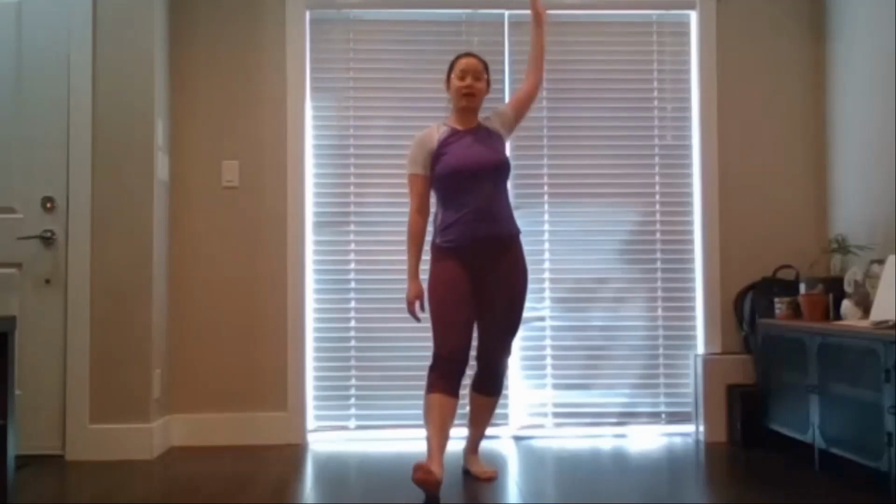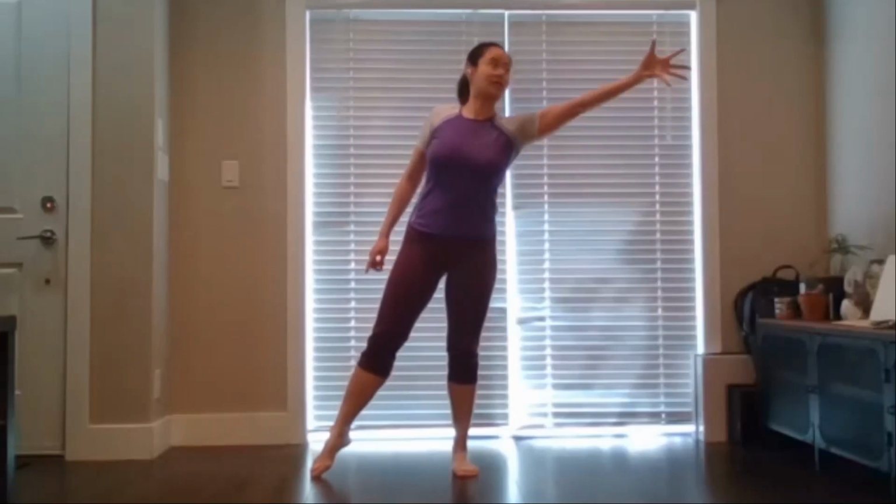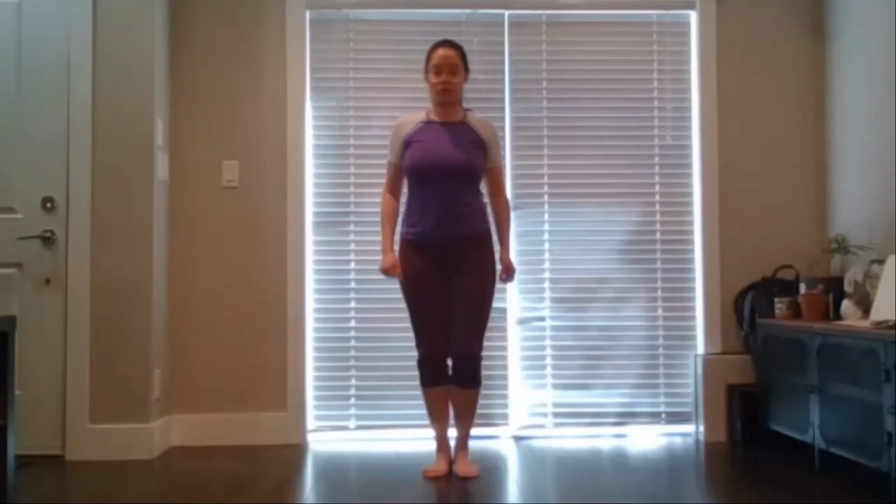Let's do 4 more. 3, 2, 1. Whoops, I messed up there. Okay, we're going to tap our toes out to the side this time. And as we're tapping our toes out, you're going to reach the opposite arm to the leg away from you on a diagonal and bring it back.